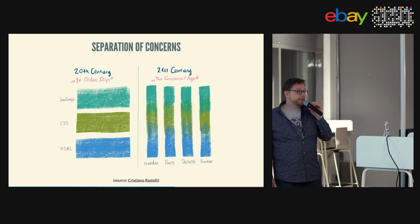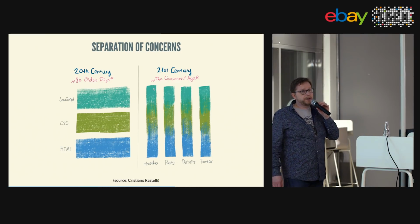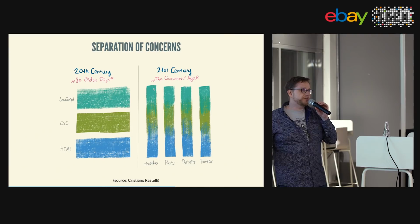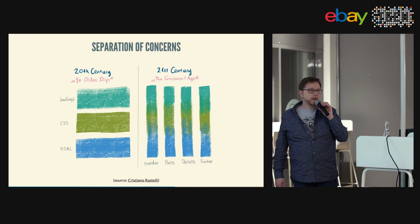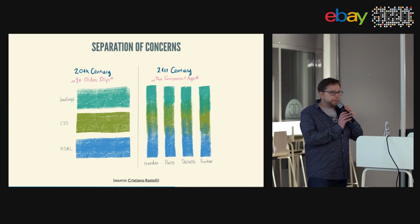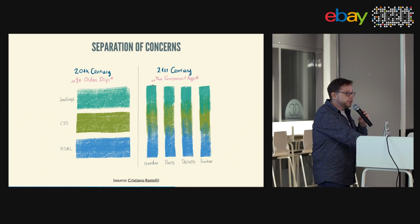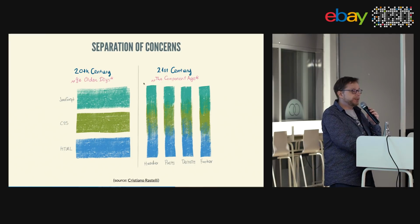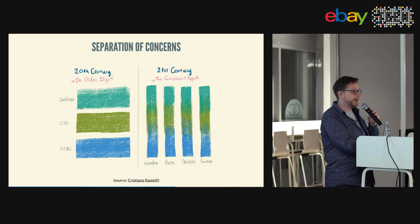So that's why some people say that the current age that we're living in now is the component age. Components are not only the basic principle of React, they're also the basic principle of Vue.js or of Angular or Polymer, web components obviously. So this is the bright new future, right? You should make sure that your concerns are separated by the actual business function that they have, the actual feature, the actual reason why they are there, not by what kind of language they use.